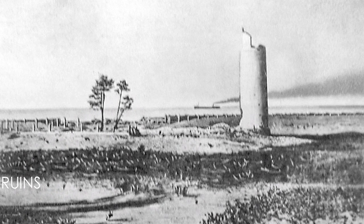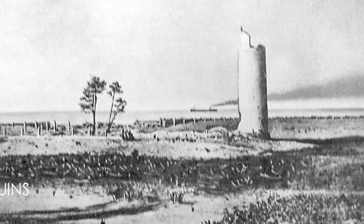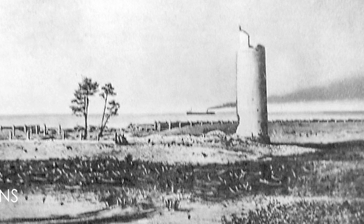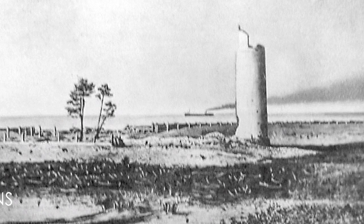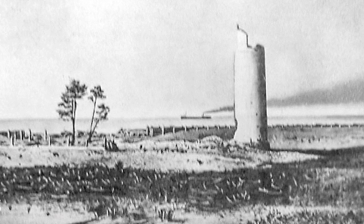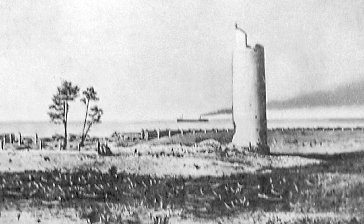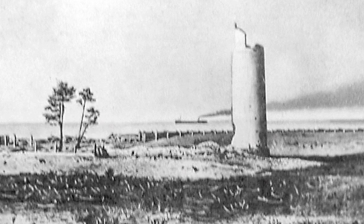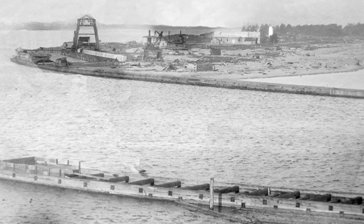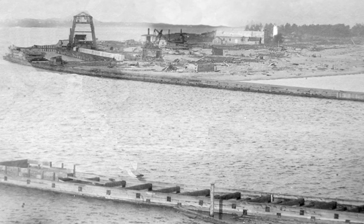As early as 1907, the light had deteriorated significantly. This postcard shows that by 1907, the lighthouse had deteriorated already. By the early 1900s, vessel traffic in and out of the Superior entry had increased so much that the Army Corps of Engineers undertook significant improvements to the old natural channel. As part of these improvements, a 1,000-foot protection pier was constructed on the Wisconsin side of the opening.